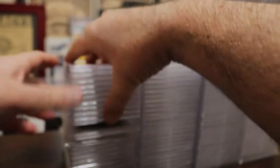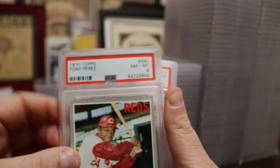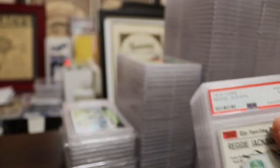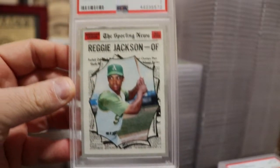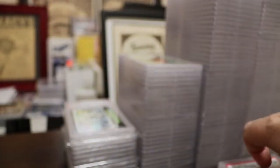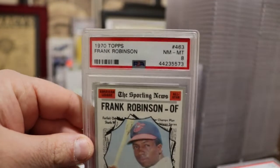Okay, all right, I'm trying to get through this as soon as possible, guys. All right, so Tony Perez, that one's cool. He's a star, Hall of Famer, and it graded an 8, so I was happy about that. All right, and then we got a Reggie Jackson, graded 7, Reggie Jackson All-Star. Sporting News All-Star, so got a 7. I was happy with that. Frank Robinson got an 8. Very happy with that. I wish the Reggie was an 8, to be honest with you.